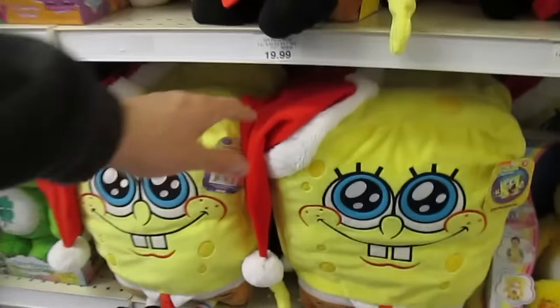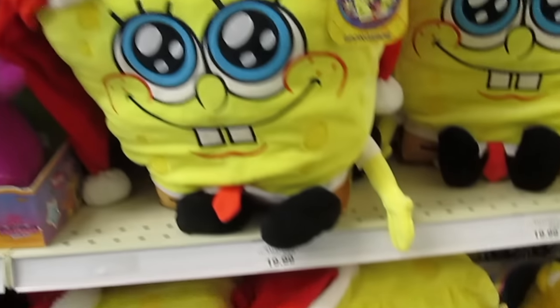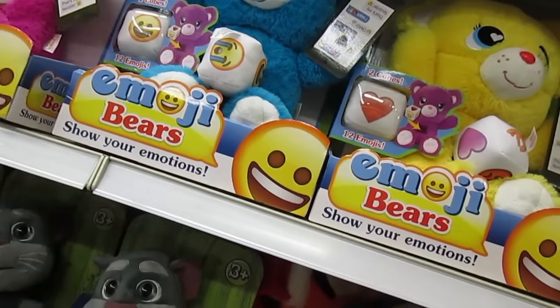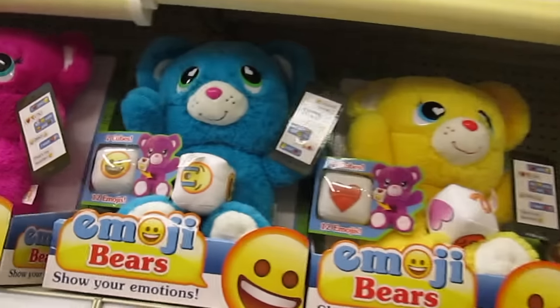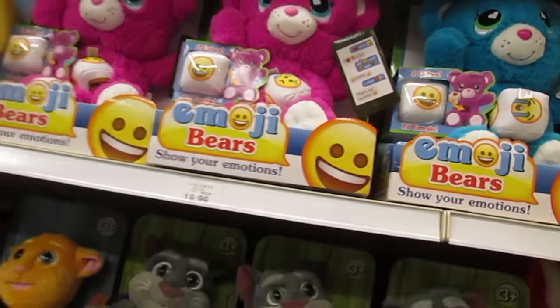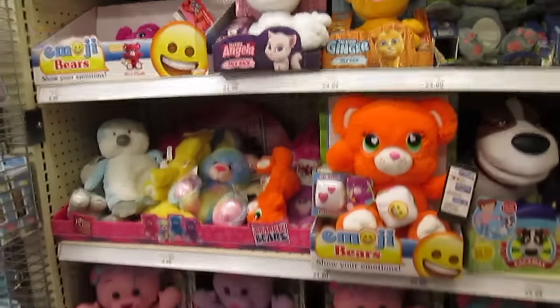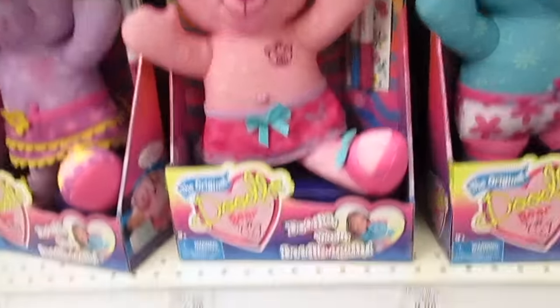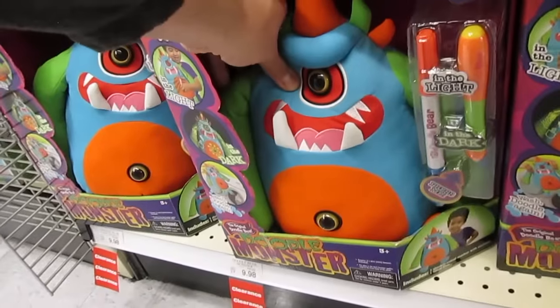And then there's SpongeBob. So cute. Emoji Bears. These crack me up. They're so funny. I like the one with the little poop on him. Doodle Bear, man, those have been out for a long time. I love the Doodle Monster. That one's really cool.